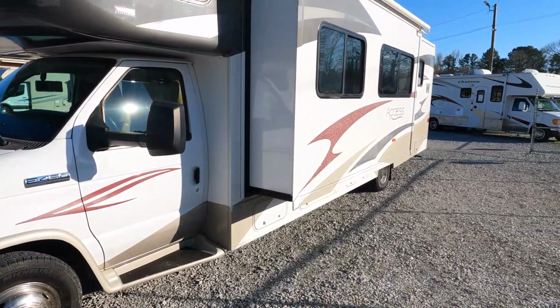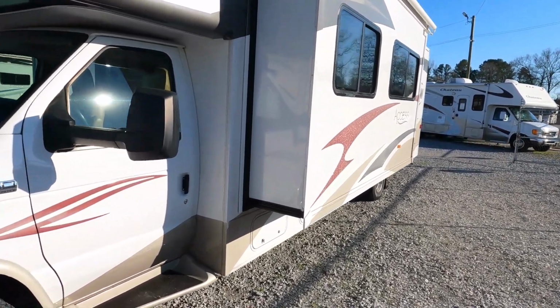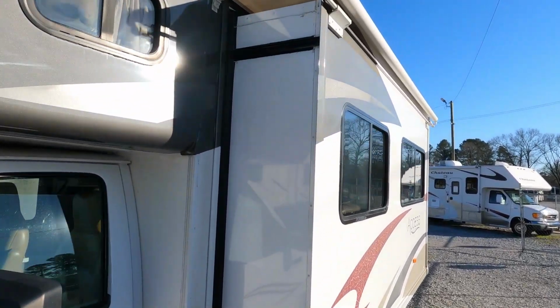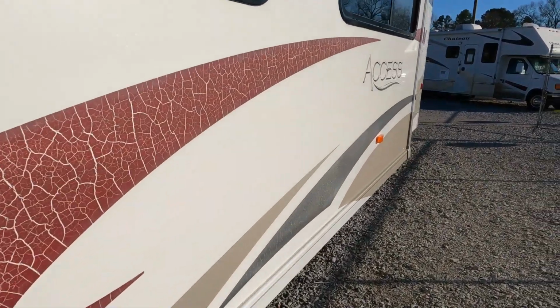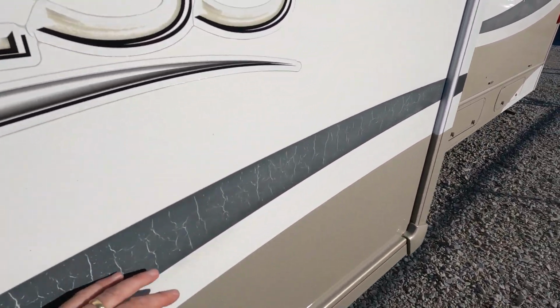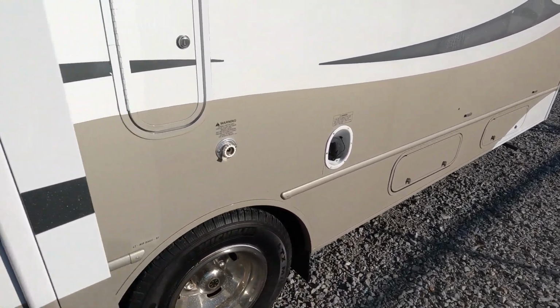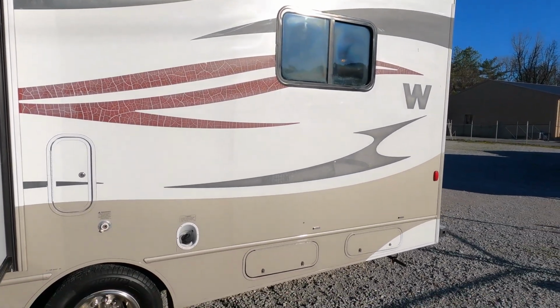Generator's running. Got a 4 kW Onan generator with 195 hours, powering the air conditioner, refrigerator, all that just fine. It's got a slide topper on your slide out. Again, just on the red stripe. Well, take that back. This side must have been exposed to the sun a little bit more. Gray stripe on it, so we'll get that looking a lot better, guys, don't worry.